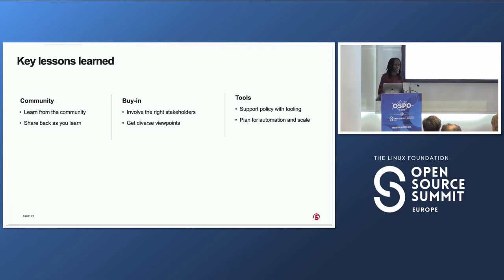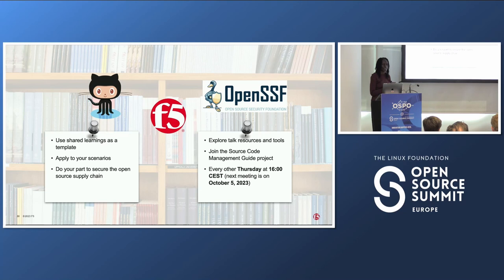And also plan for automation and scale. Like I said, whether you're using a template repository or actually using rule sets, think about if you're an OSPO and you're managing so many of these, what can you be thinking about? Hopefully some of the things that I've learned and shared are going to be things that you can take and apply to your own use case, because you definitely want to make sure that as a community, you are also doing your own part in this. The OpenSSF has lots of talks and resources that you can dive into to learn more about that.